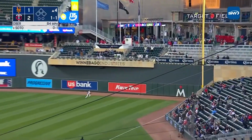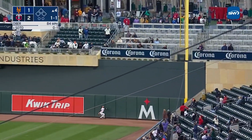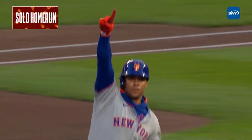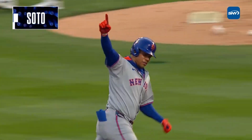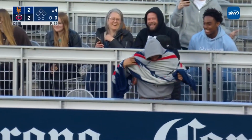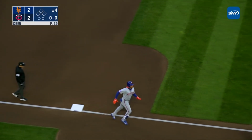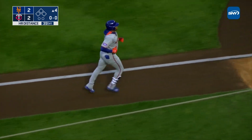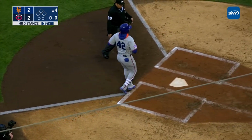Soto drives one to deep right field, back toward the corner, right at the wall, and it's out of here. Juan Soto homers for the 2nd straight night, and he ties the game at 2. He hit the ball hard his first time up tonight, and now he's got his 2nd home run in his last 3 at-bats, his 3rd of the year, and the Mets have gotten back even.